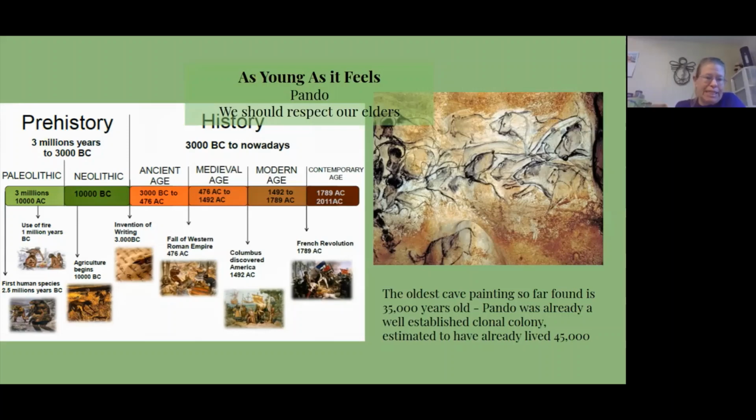In human history, the belief is that it wasn't until the Neolithic age, about 10,000 BC, and it was only 3,000 BC that we started actually writing things down. The oldest cave painting that we've discovered so far is 35 plus thousand years old. Of course, by that time, the original tree of Pando had already died and decayed and was recycled into new baby quaking aspens. And it was already a well-established colony by that time.